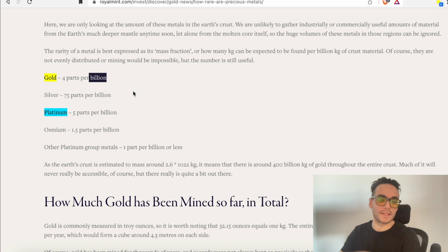Of course, it's not uniformly and homogeneously distributed. It's just saying that for every 1 billion, let's say, tons of Earth's crust, you'll find 1 ton of gold. And platinum is a bit less rare, 5 parts per billion. Of course, silver is 75, much more common than these two metals.